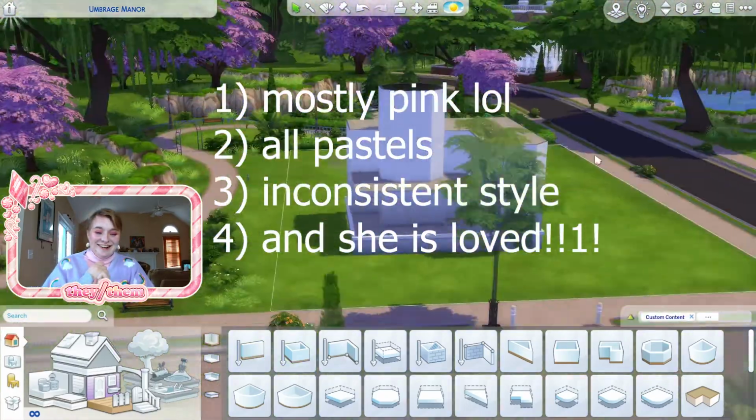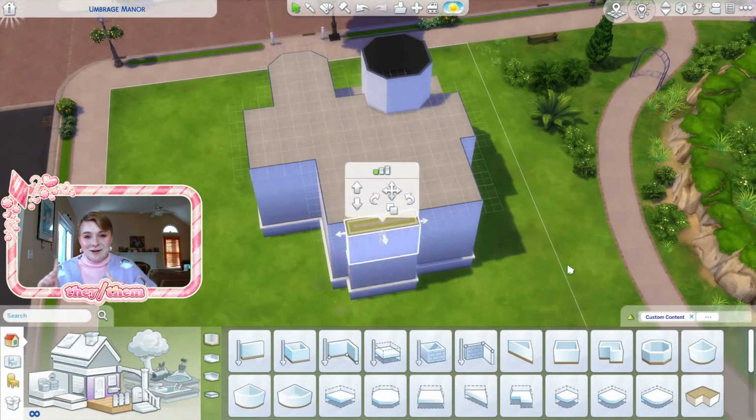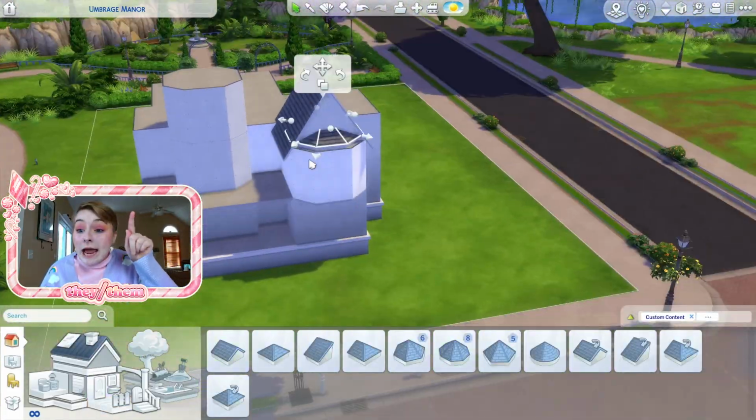You'll see later in the video the interior, and you can decide whether or not it's gaudy or it's kind of cute. Maybe it's camp. It's camp.